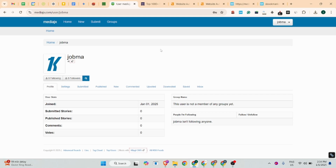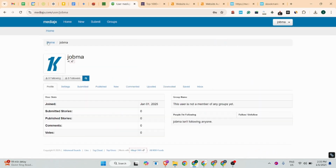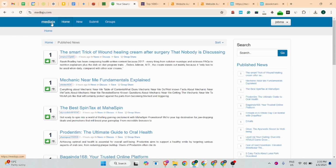Once you create a profile on this site, you will wait a couple of days so that your profile gets matured. You will do some engagement with their bookmarkings, and after that you will update your profile.